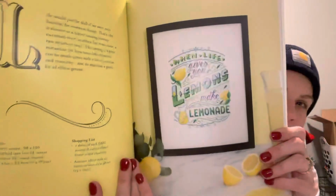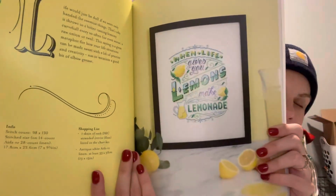There was another one that I really liked, but now I can't find it. This is my second take of this video, so I already showed you guys once, but you guys will never see it. Where is it? Let's see. Oh, it was this one. When life gives you lemons, make lemonade. I just like the style of all these patterns. They're really cute. So, I'm really excited for those.